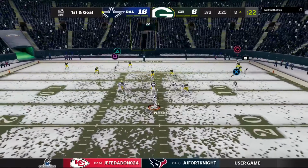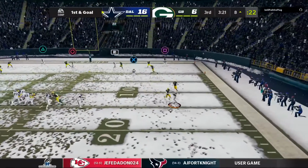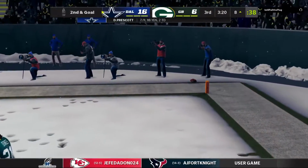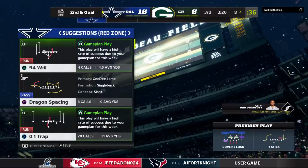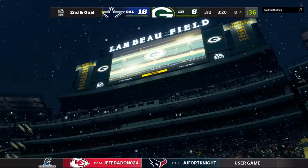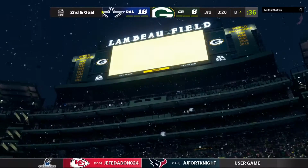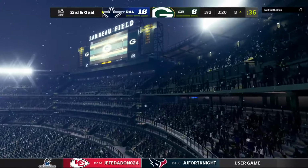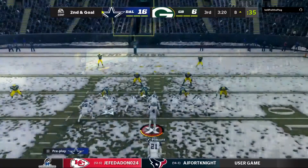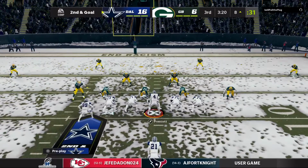Prescott. Escaping the pressure right. Oh, hit as he throws there, incomplete. Well, they certainly did a nice job improvising there, extending the play, hoping someone would come open downfield, but they never did. Nothing on 1st down, so the ball remains at the 8-yard line, 2nd and goal.